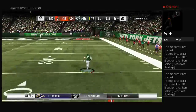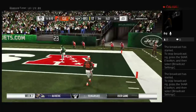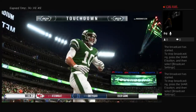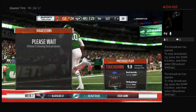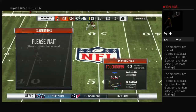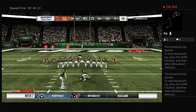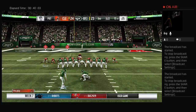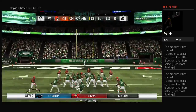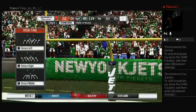He's got his man on the crossing route. Past the 20, 10, and all the way in. Touchdown, New York. Jermaine Kearse, his 3rd touchdown now on the year. And the Jets are an extra point away from tying this thing up. Now Crosby for the point after. Crosby connects on the extra point, and that will tie us at 24.